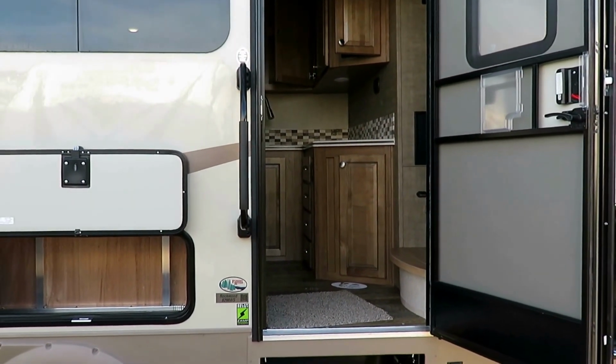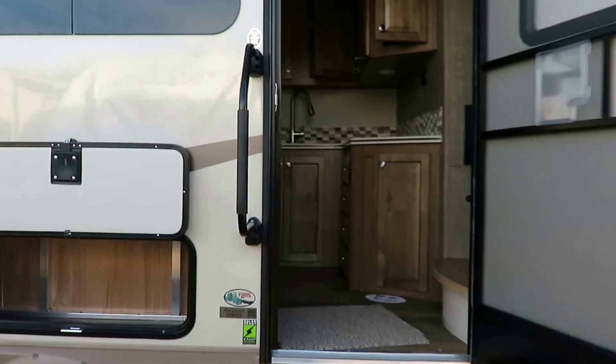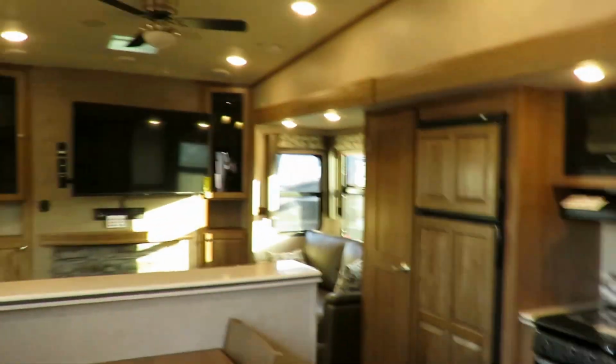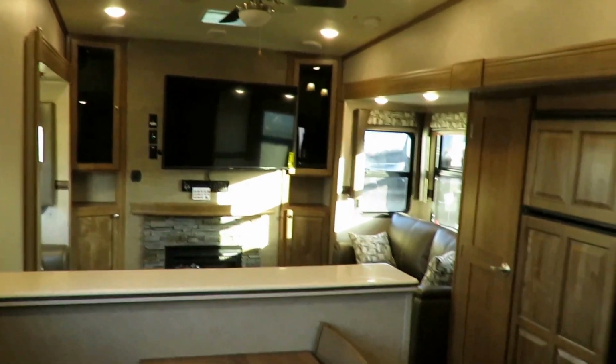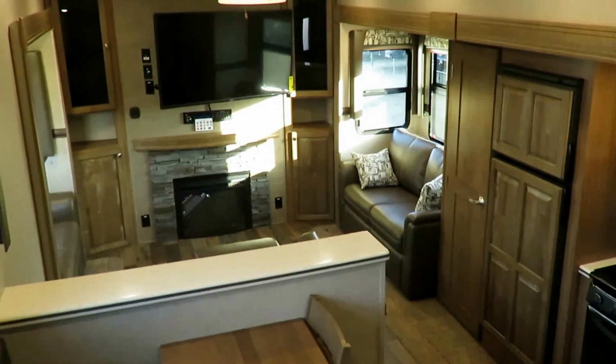So, a 30-inch wide entry door on a friction hinge, so the wind doesn't fling it open, which is handy. Stepping inside here, this floor plan is all sorts of awesome. This is a different living room. It's not your father's living room in this RV right here.